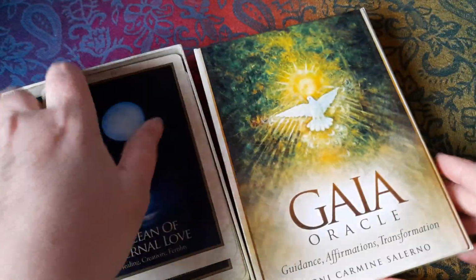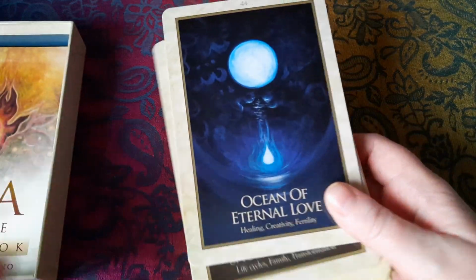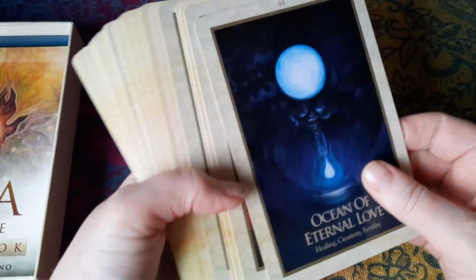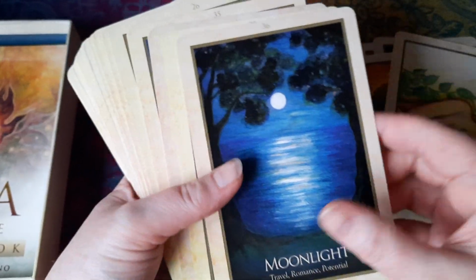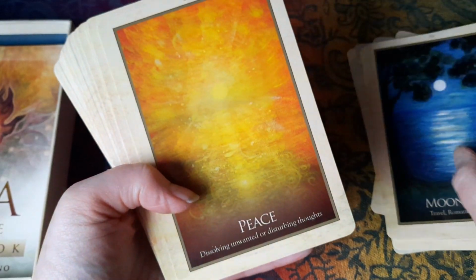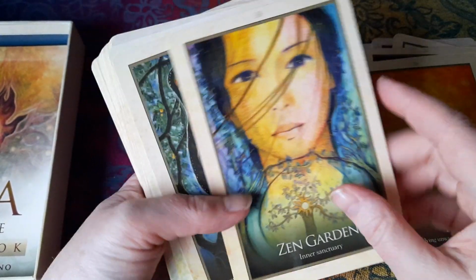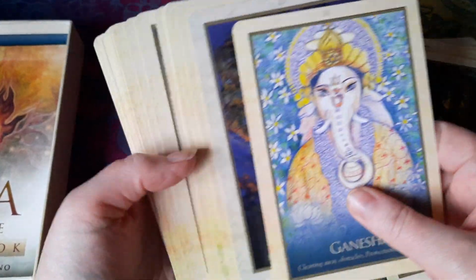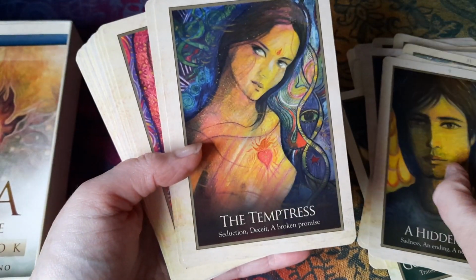This other one that I haven't trimmed is the Gaia Oracle by Tony Carmine Salerno. This is the very first oracle deck I ever got, so I'm obviously not going to get rid of it. I keep meaning to do a proper review of this deck. Again, the art is lovely, but kind of abstract. The images are very similar to each other in some places. That's such a pretty one. I love that one. So this is a deck I've used a lot because it was my very first oracle deck, so I had it when I didn't have any others.